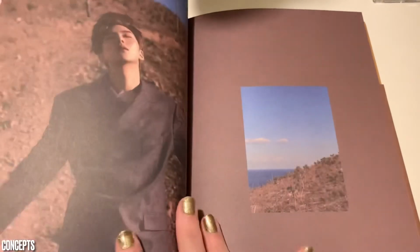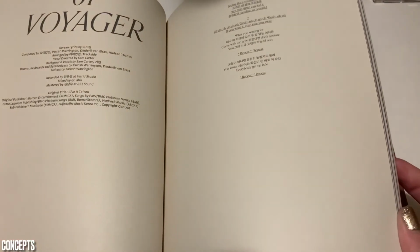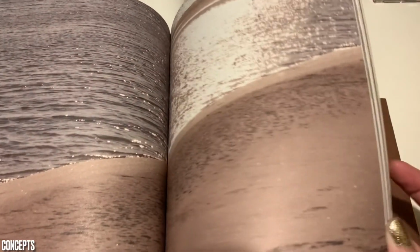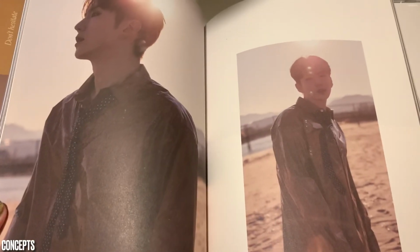Okay, then. Yeah. It's fine. We're fine. Everything's fine. Okay. The beach. That is the running theme here. Oh, this is the leather shirt tie moment. Yes. I remember this outfit.